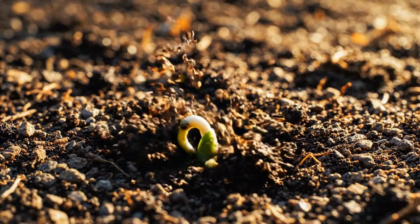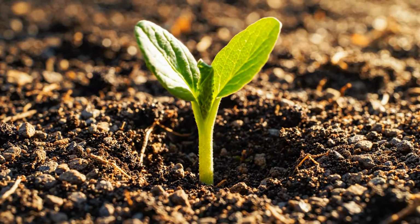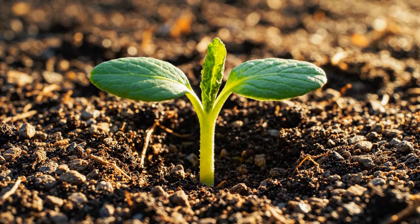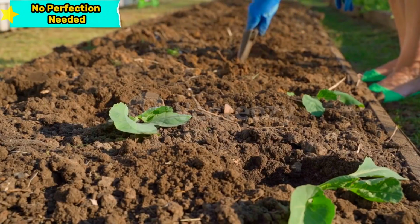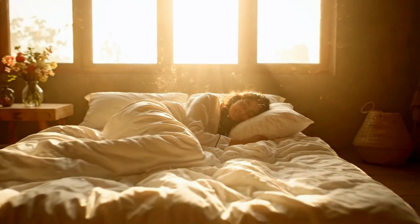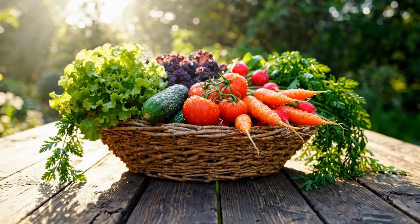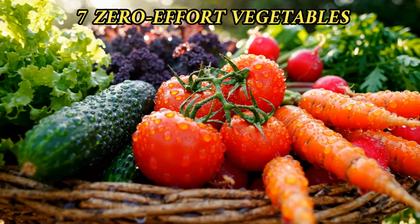They sprout fast, forgive missed days, keep producing with very little fuss, and in some cases, they practically reward neglect more than overmanagement. That's because the easiest vegetables don't ask for perfection. They ask for sunlight, a decent start, and then they mostly just want you to get out of the way. In today's video, we're counting down 7 zero-effort vegetables every lazy gardener needs.